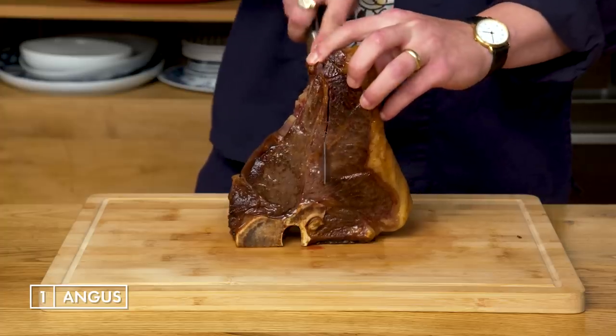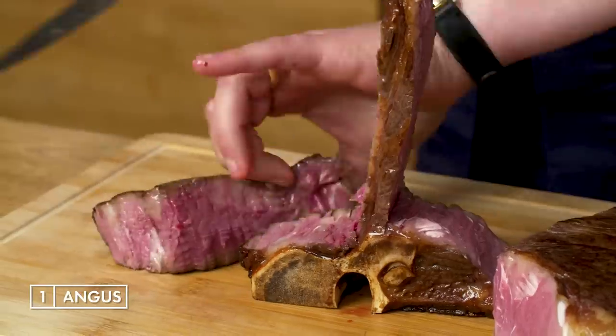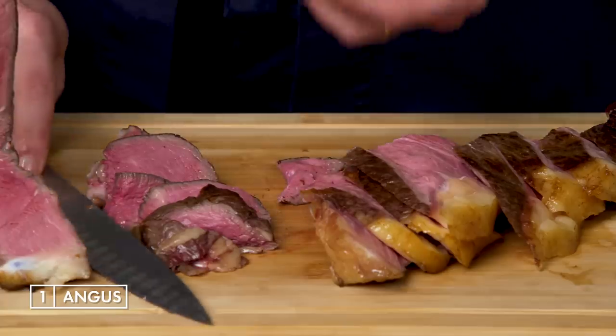To carve this, we're going to take off the New York strip side first. Look at that color! And then the tenderloin section and slice them up real nice. Let's taste the tenderloin portion first.